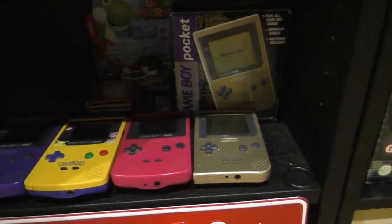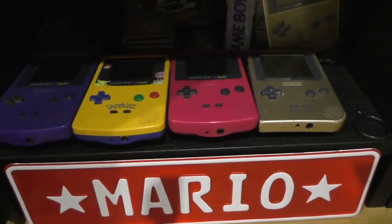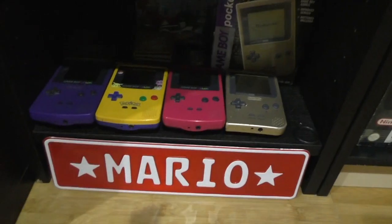And 4 Game Boys, or 3 Game Boy Colors. And these 3 Game Boy Colors were actually donated by friends. So shout out to you guys, thank you very much. I've got a Mario number plate which came from Pimp My Plates, but I'll talk about that a little bit after.